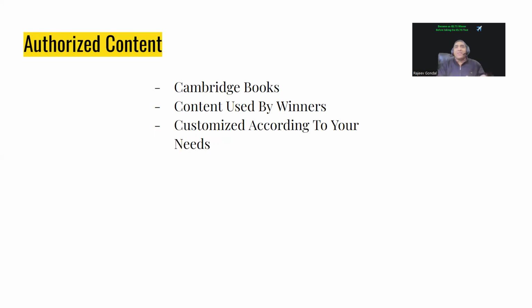So, if you are suffering from a disease, you will definitely like to go to a doctor who has treated many patients, right? But would you take the prescription given to any other patient? No, you won't. You would go to the doctor who has proven skills of treating, but you would have your own prescription, isn't it? But what do people do? They sometimes use other people's prescription and think that they will be fine. Well, by chance, by luck, sometimes they get well also, and they think that that's the standard way of getting cured. But the right way is to use the content used by winners, but customized and tailored according to your needs and your requirements.